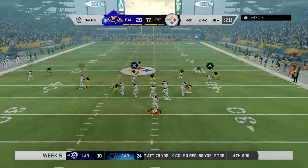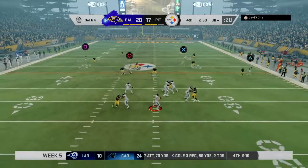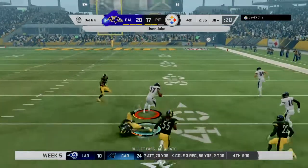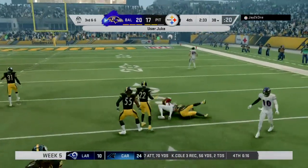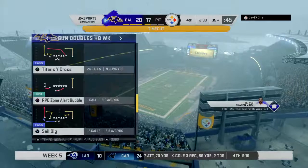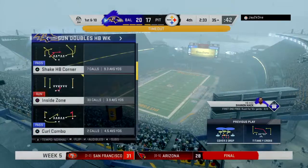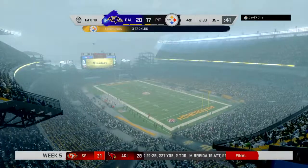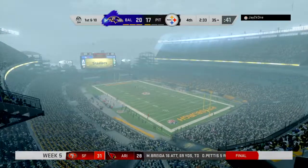From the gun, Michael. The open man is Shark. It's complete. And he's going to get this down to the 35-yard line. Now the Steelers use the 2nd of their 3 timeouts. That's going to leave them with just 1 remaining here in this 4th quarter.